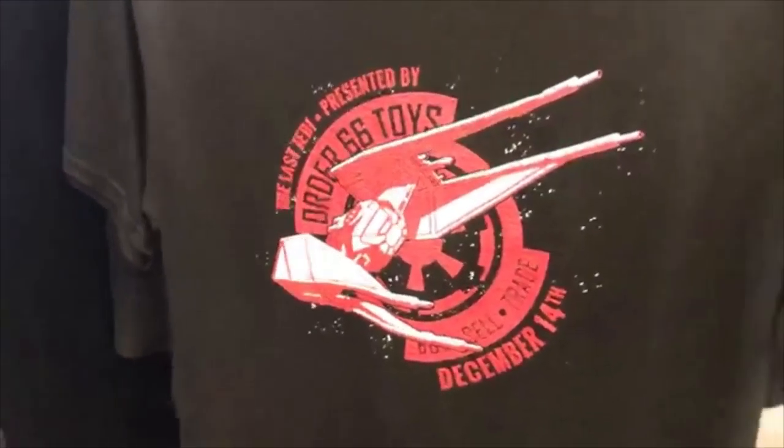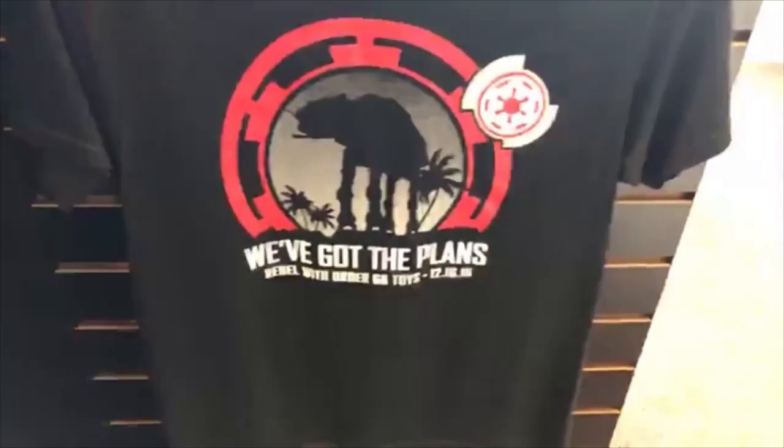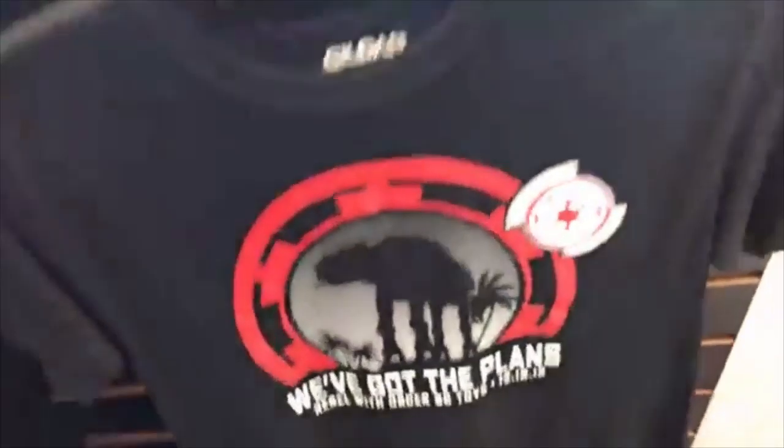So we have some of our Order 66 t-shirts available. This is our Solo premiere t-shirt, designed by Haley Butler. This is Lando's Falcon. Next we have our Last Jedi t-shirt designed by Matthew Warlick himself. We also have the blue one, also designed by Matthew Warlick, just in blue. And this is Gemma's Rogue One. In case anybody needs some, we also still have our Order 66 drawstring bags.